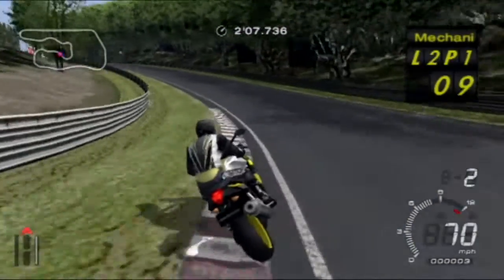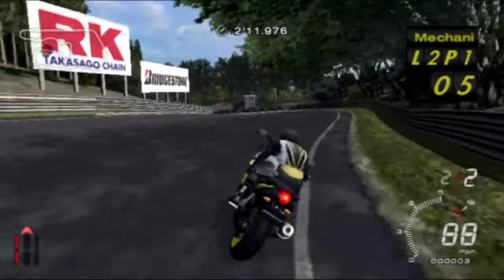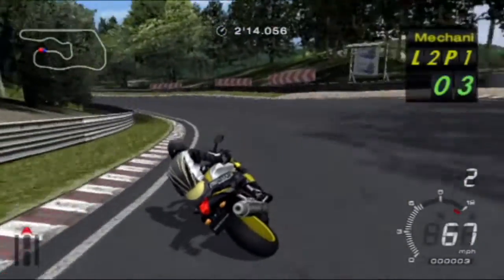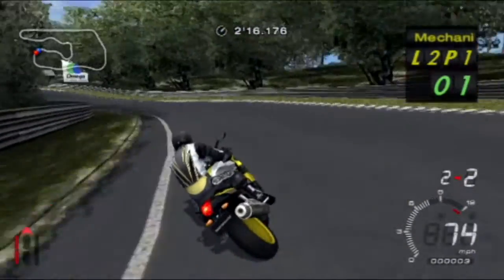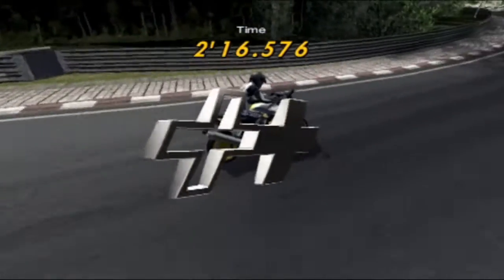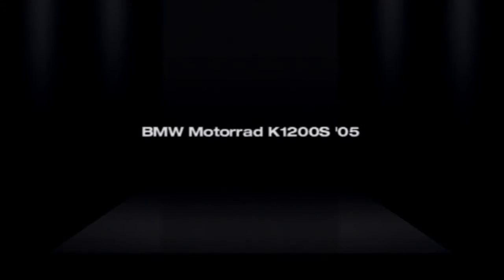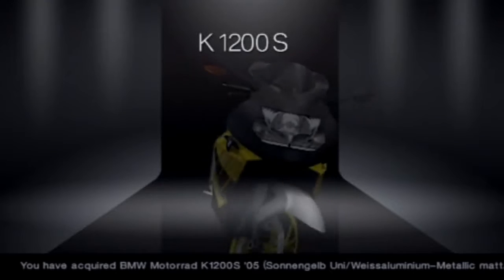I love this bike though. Look how cool it is. Yellow, silver, and black is like an amazing color combination. Oh, nearly lost control, but kept it stable. And there we have it. Very nice. And I pressed retry by accident. Oops. And there we go. Another BMW Motorrad K1200S from 2005.